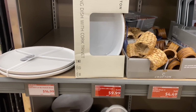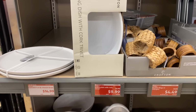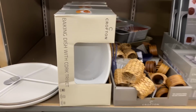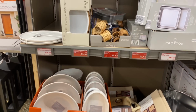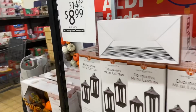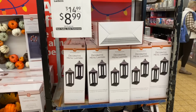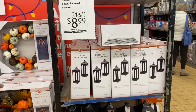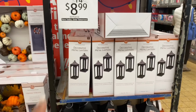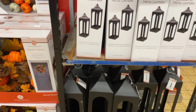Okay, this baking dish with cork trivet is $9.99 sale price, regular price $14.99. Right here. I like that deal. Okay, let's see. Oh guys, you won't believe this. These lanterns, I think we went over these a few weeks ago, but they're here on sale. You either get 2 or 1 for $8.99 each. $8.99 for the 2-pack, and $8.99 for the extra large one. How about that? Oh my gosh.